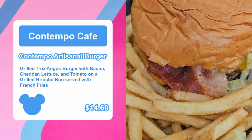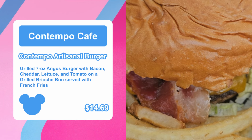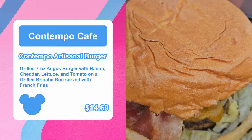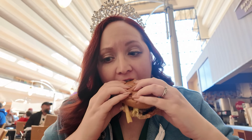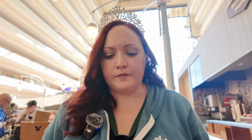And finally, last but not least, is the Contempo Artisanal Burger. This is a grilled 7-ounce Angus burger with bacon, cheddar, lettuce, and tomato on a grilled brioche bun, served with french fries for $14.69. That was a great burger. They have always had really good burgers here. I've stayed here quite a number of times, but not in a long time.